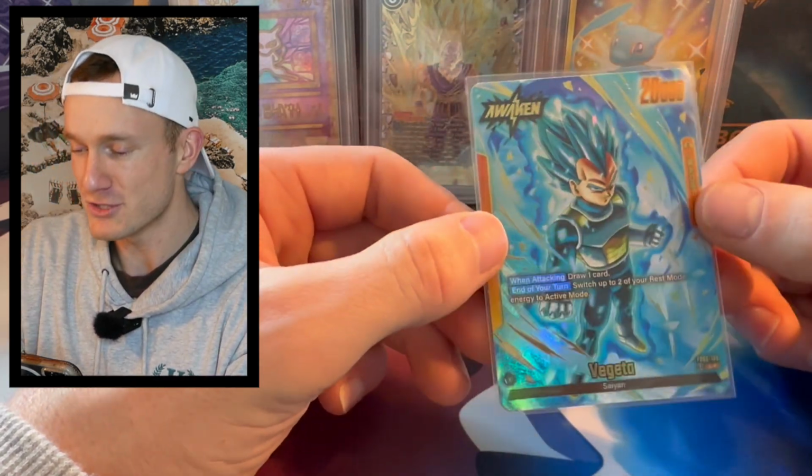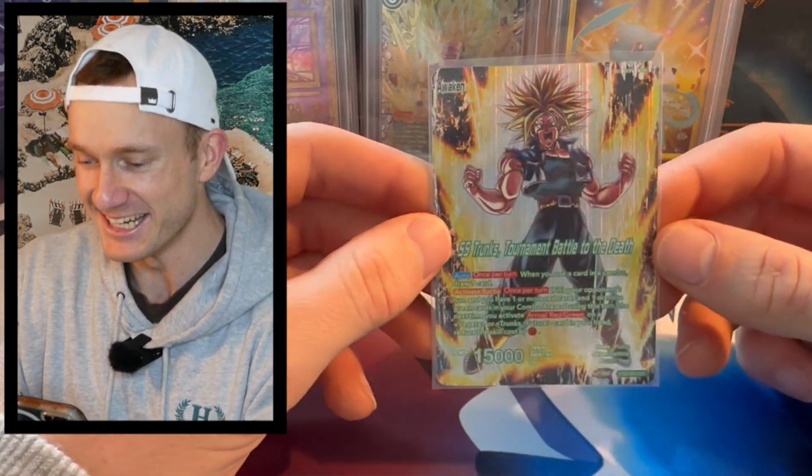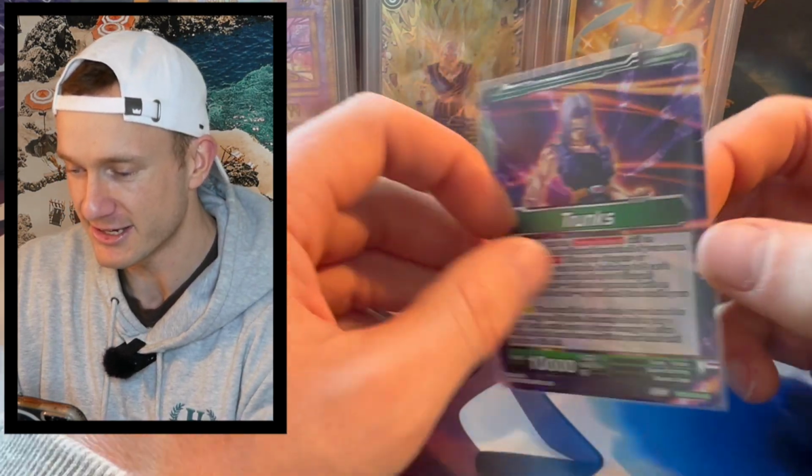If it gets an 8, I don't care. He's just going to stay in the collection anyway. Some more Dragon Ball Z. We got this sick leader from Trunks. I just want to get this guy graded because he looks absolutely sick on the front.